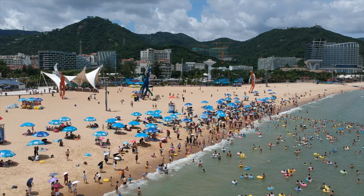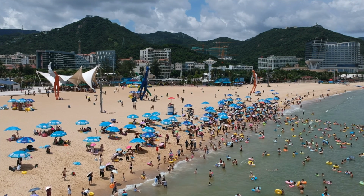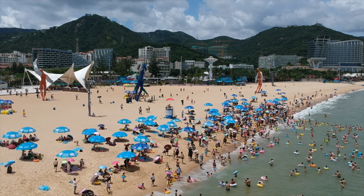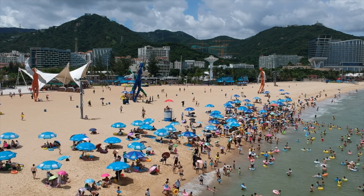It's a good thing I bought my swimsuit, because we're going to go to Shenzhen's most popular beach today, and it's usually jam-packed, but luckily it's a weekday, so it should be quite nice and pleasant out there.